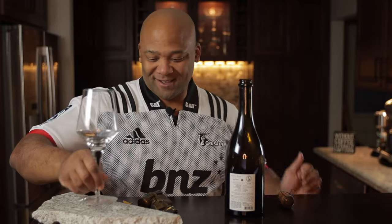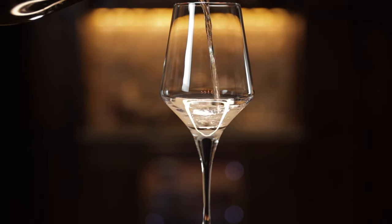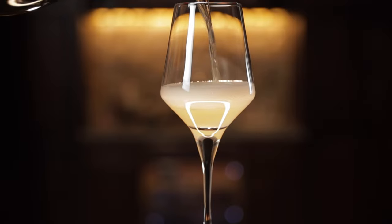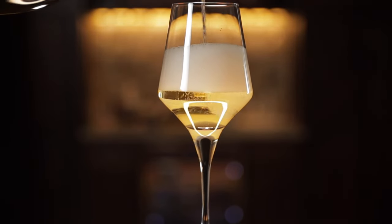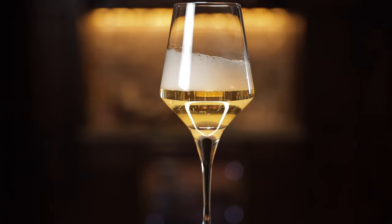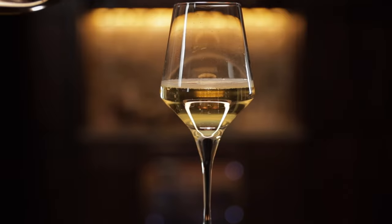All right. Let's give this a pour. Immediately, the room is just filled with richness. I mean, honestly, it's hard to describe what this smells like.